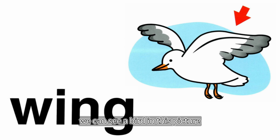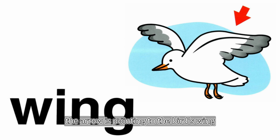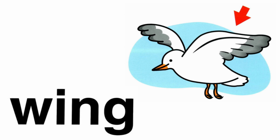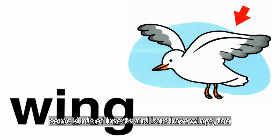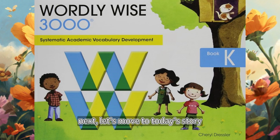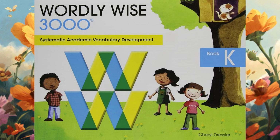Wing. We can see a bird in this picture. The arrow is pointing to the bird's wing. The bird's wings allow it to fly through the air. Some kinds of insects and bats have wings too. So do airplanes. Next, let's move to today's story. How the bee got its stinger.